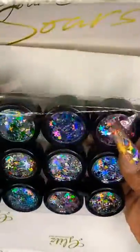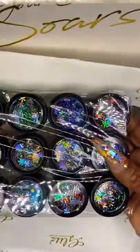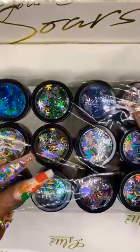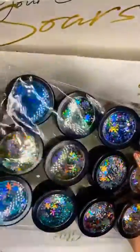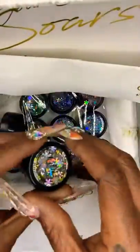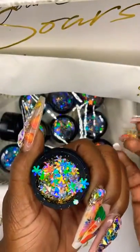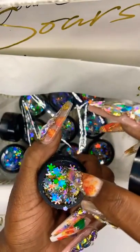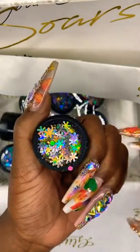Do you guys want me to open up the glitters? Do you want to see them? These are so pretty. I know, right, China? Oh my gosh. Thank you, Sylvia. Oh, this is so pretty. Yes, it's so pretty.